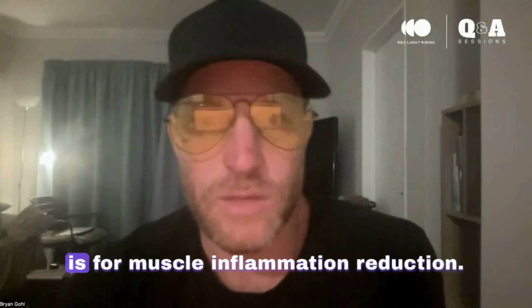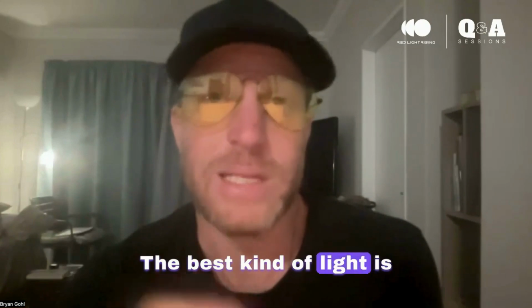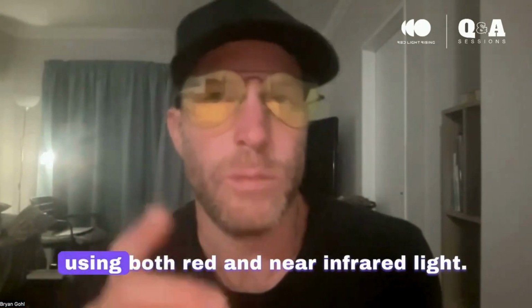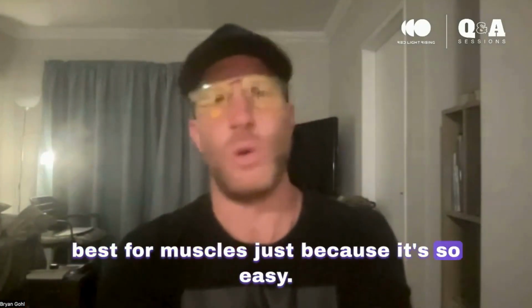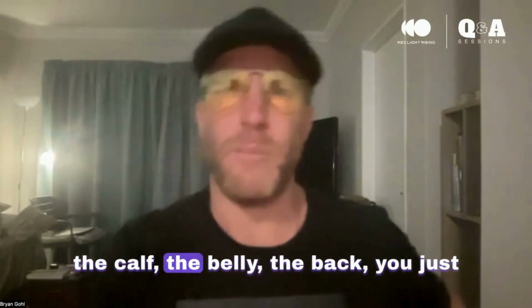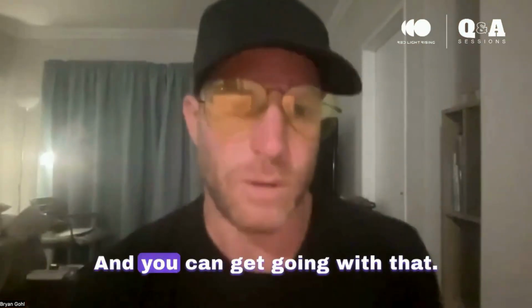Let's see, which light is for muscle inflammation reduction? Any of the devices will work for that. The best kind of light is near infrared light for muscles, but as I said, we do recommend using both red and near infrared light. Again, the Pango pad might be the best for muscles just because it's so easy. Whether it's the forearm, the knee, the leg, the calf, the belly, the back, you just wrap it up, strap it with the pad, hit the button, and you're completely hands-free and you can get going with that.